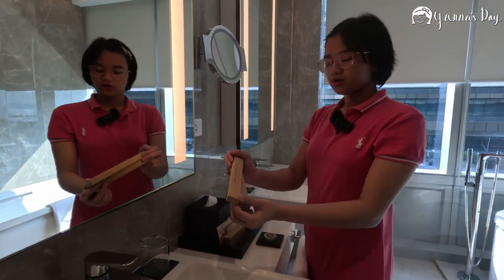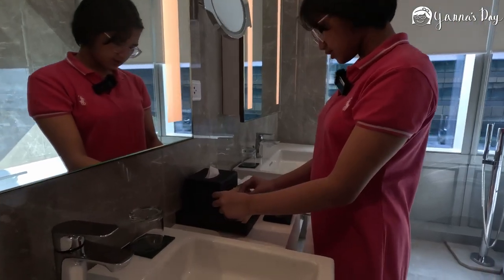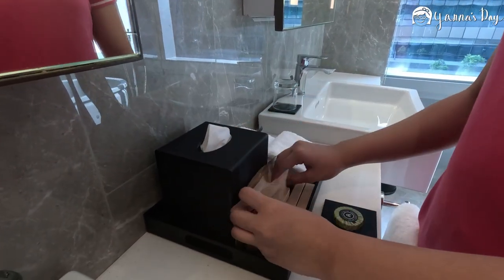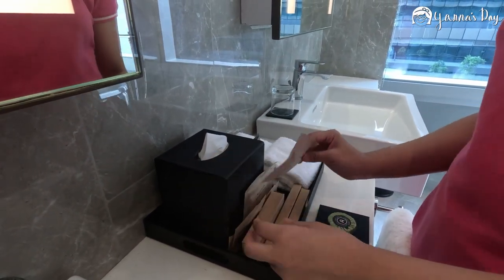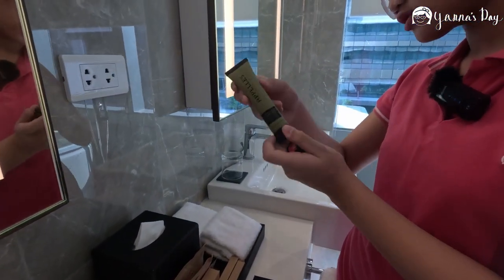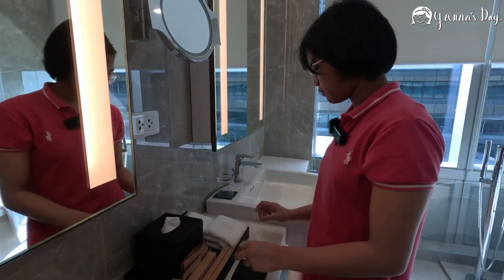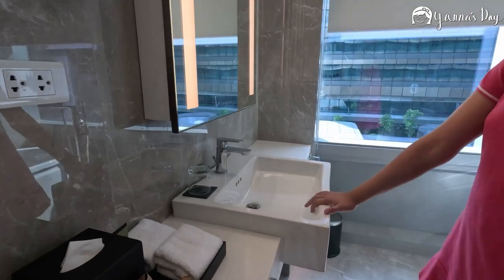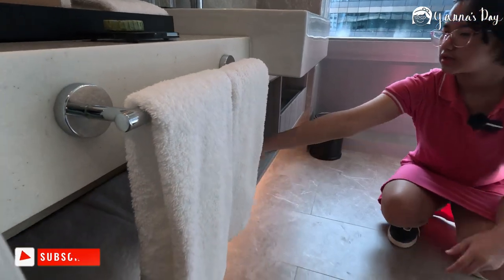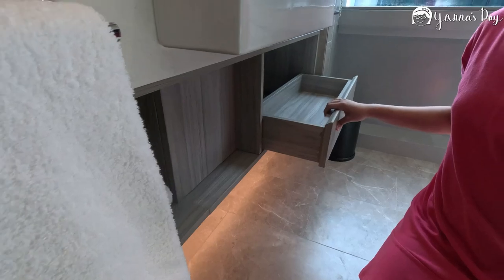And here are 2 dental kits, a shaving kit, an untangle me comb, sanitary bag, fine vanity kit, and a shower cap. And there's even, I think this is lotion, and two face towels and soap and tissue. There are 2 sinks, and underneath, I think these are face towels and 2 big towels. And extra storage.